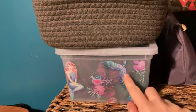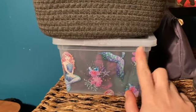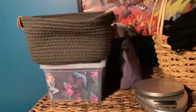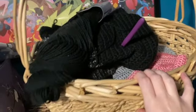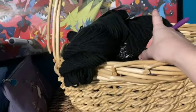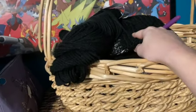This is still my box of socks. I'm going to tuck this under something, all this clutter here, and put it all away properly. My scale, and then this basket is all ready for stuff I put when I podcast. I have my podcast here on YouTube. Just like finished objects and a work in progress, a WIP that honestly could be finished, but I just haven't done it yet, so oh well.